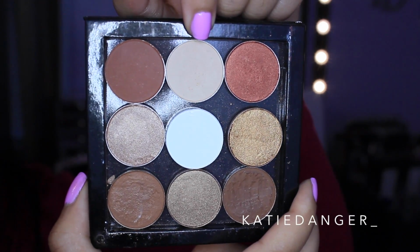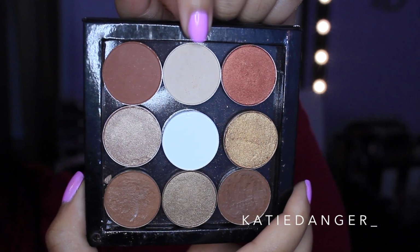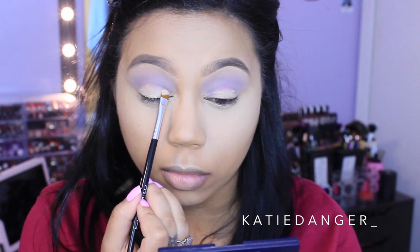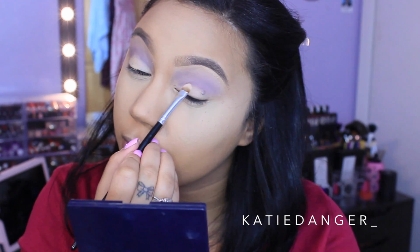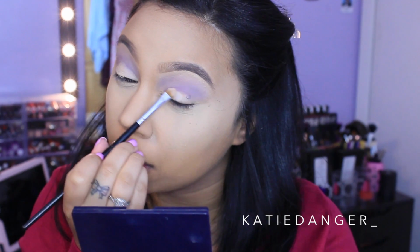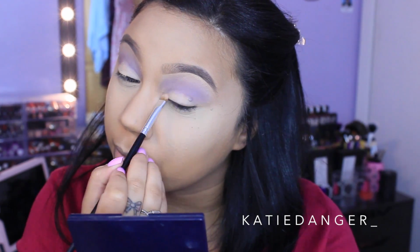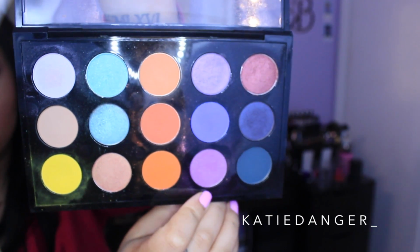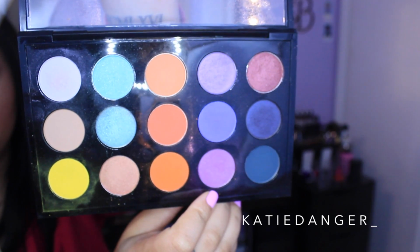Now for my lid, I'm going to go into the color Brule. Is it called Brule? It's definitely called Brule. Brule by MAC, which is just kind of like a skin tone color. The reason I wanted to use a skin tone color for the lid is because our crease and our outer V are going to be very purple. So you don't want to use something with some color on the lid, and you definitely don't want to go with another purple shade because it would just be too much of the same color.